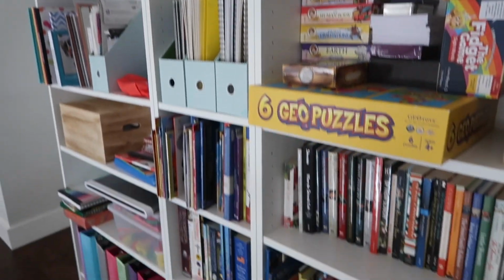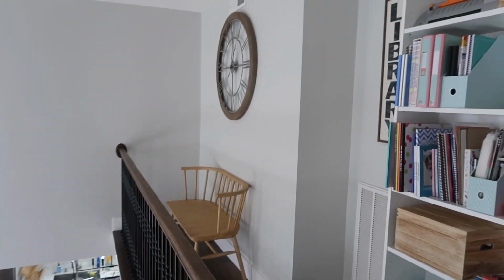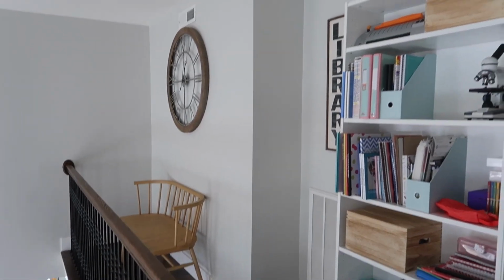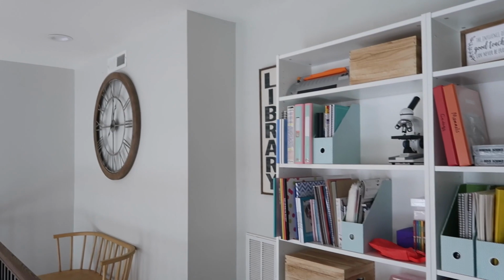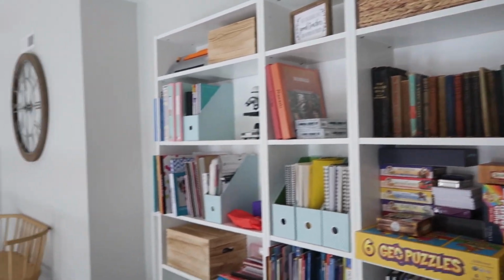So this is how we store our school stuff in a small space without an actual dedicated homeschool room. And this is really not even a room in our house. It's just like a walkway that happens to have a wall. So we put up a sign that says library, put our shelves up here, and we're able to use an otherwise unusable space because that's our guest room right there.